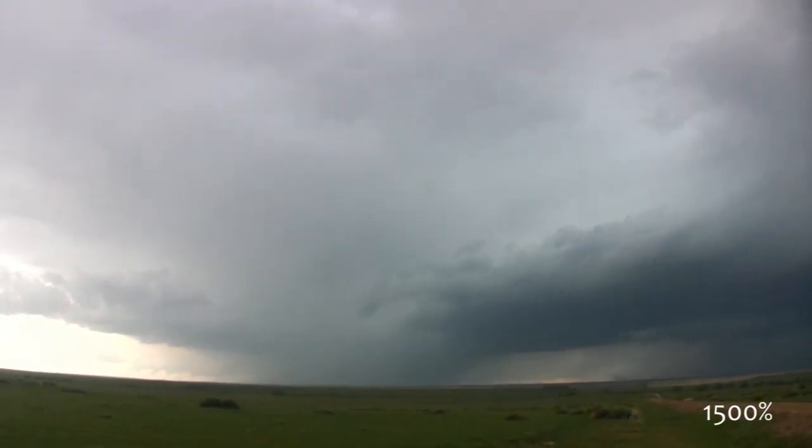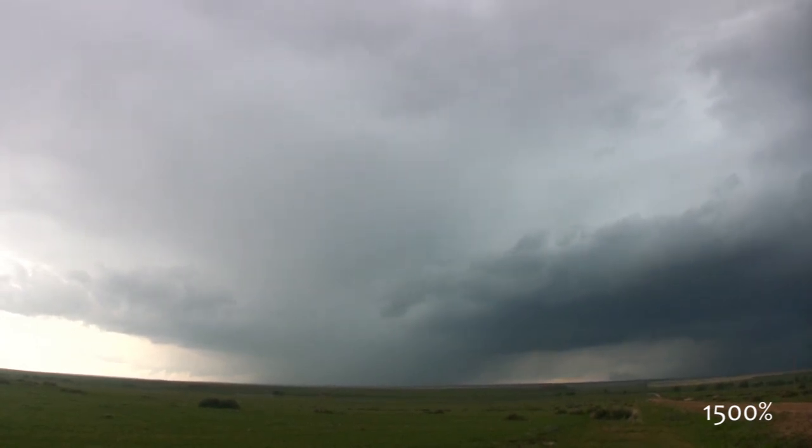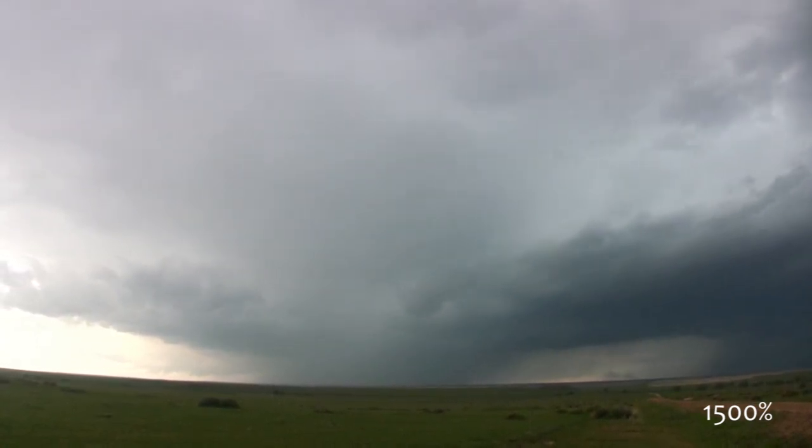Watch these cores. Look at that southwestern cell. A big lowering on the base of the southwestern cell.